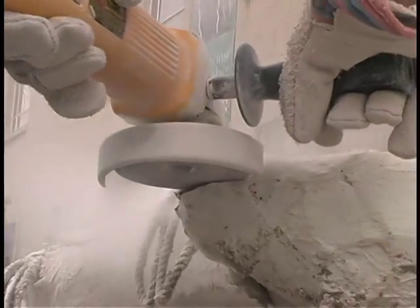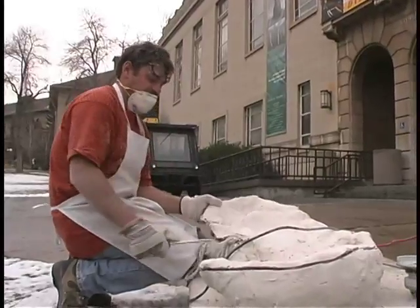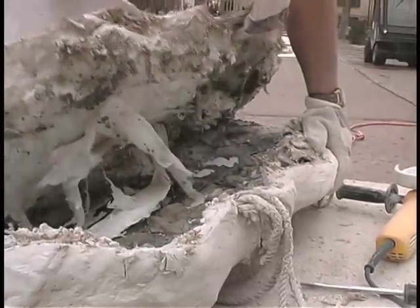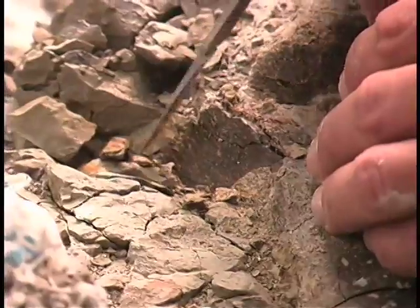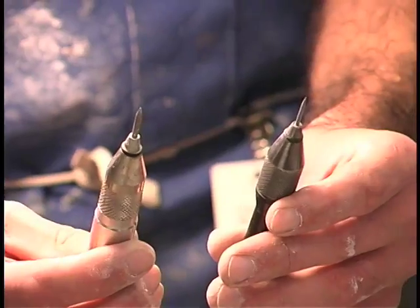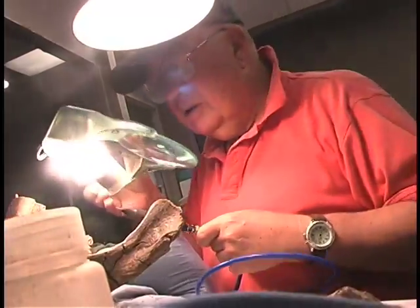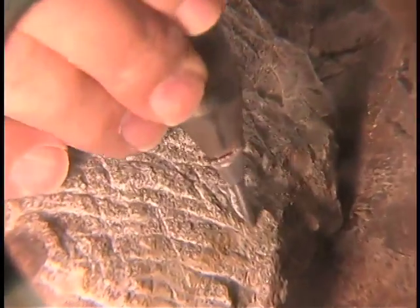Once the bones come back to the museum, they go into the prep lab and the jackets are removed so we can get to these fossils and see what's inside. They use a whole series of tools, things like those dental picks and a number of power tools to get rid of the rock and expose the bone. Just have to be careful, because when we're working close to these edges, we don't want to damage them.